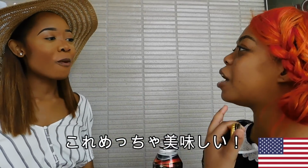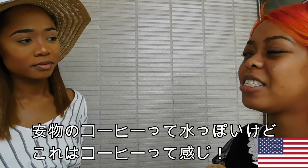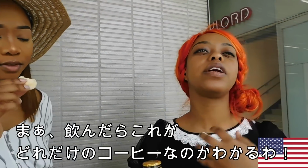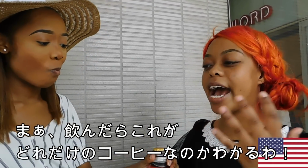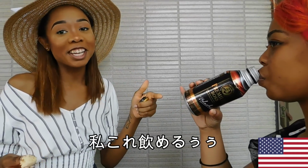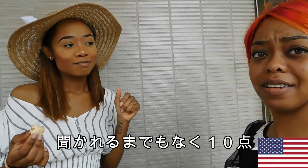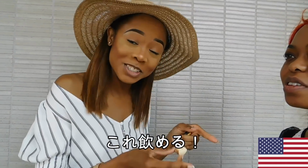You can tell, because when some coffees are cheap, it just kind of tastes like water. This one has more body. I don't drink black coffee, but this is actually really smooth. You are right about that. I can actually drink that. And I don't even like black coffee. 10 out of 10. I would say a 10 out of 10. I can drink that.